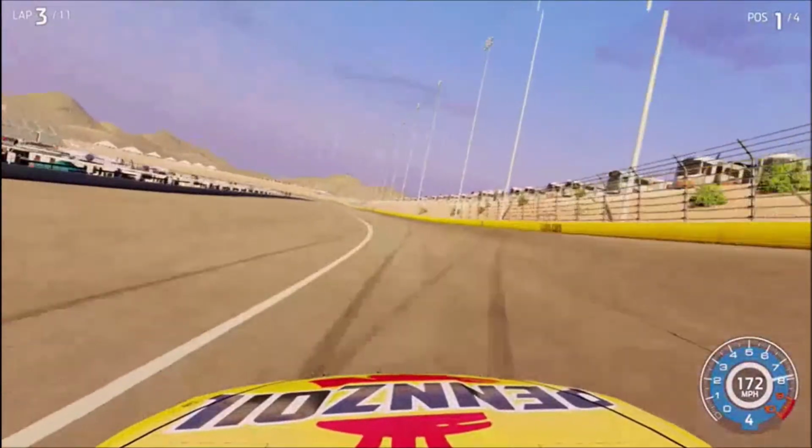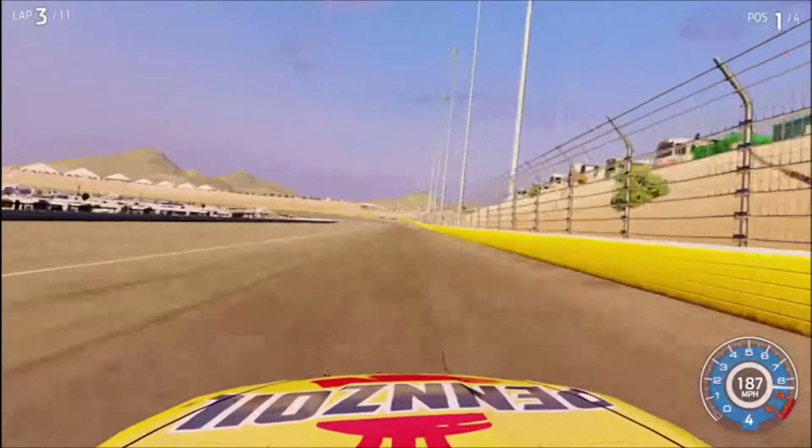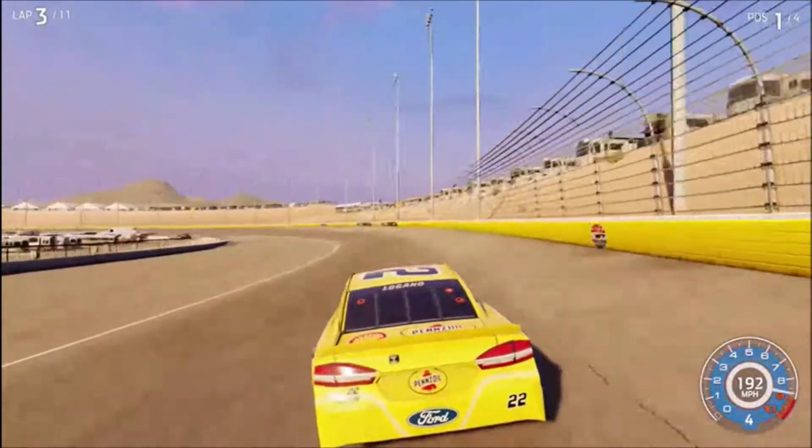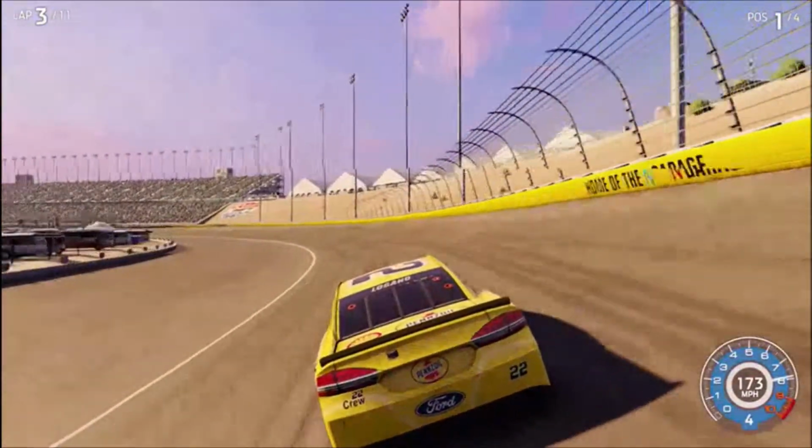away. Now, I didn't see the first stage, but in the second stage, that was Joey Logano and Kevin Harvick, and they had their go at it. They battled, and Joey Logano came out on top, winning stage 2.